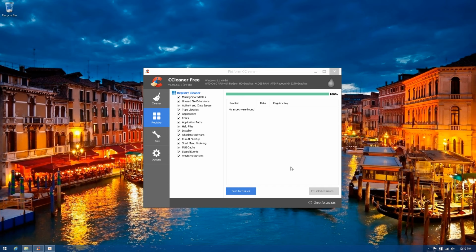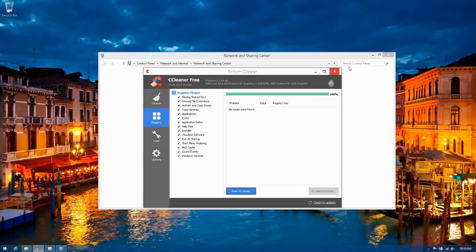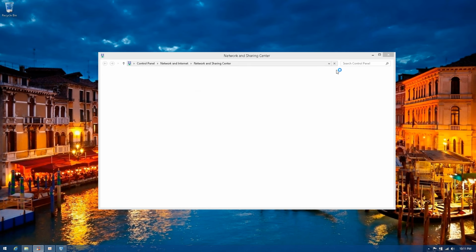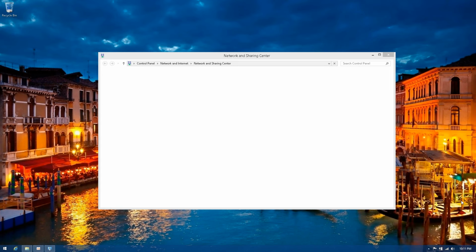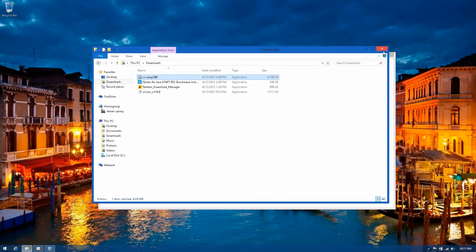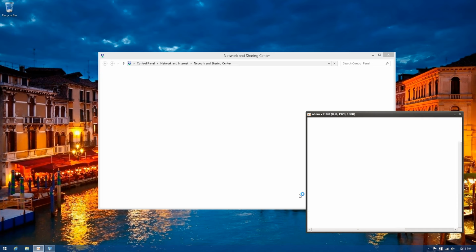Again, sorry about the lag, everyone, I truly am. Usually it doesn't find anything more after the second scan, so you can just exit that. And this will come up, it's monitoring your computer, and it'll let you know when you can clean your computer for optimal use and everything. It actually works pretty well. Again, sorry about the slowness. I'm gonna pause this and come back when this comes up.